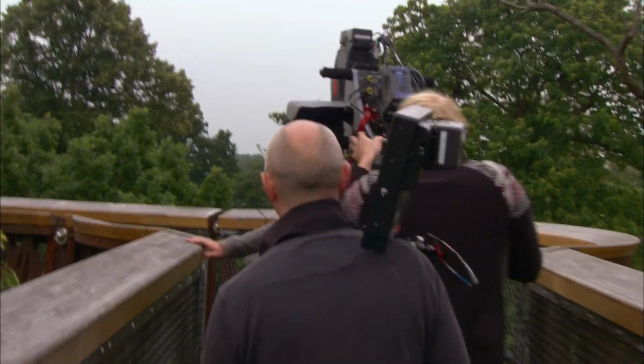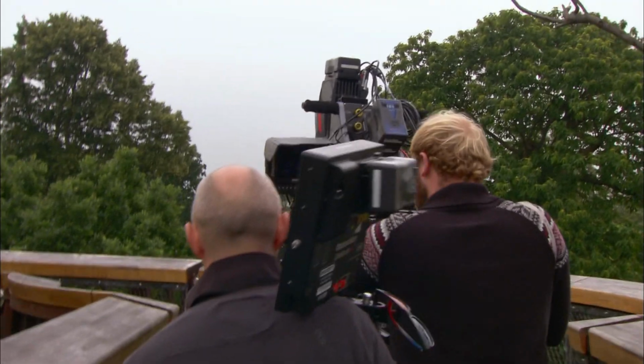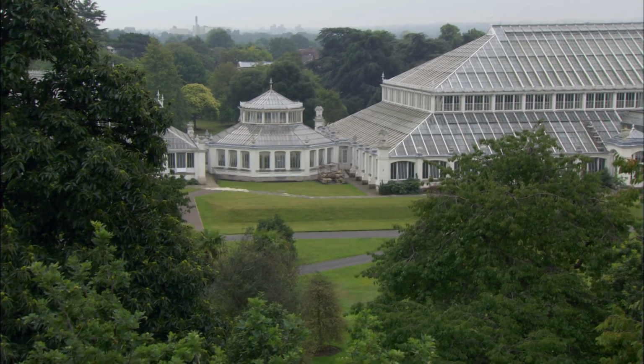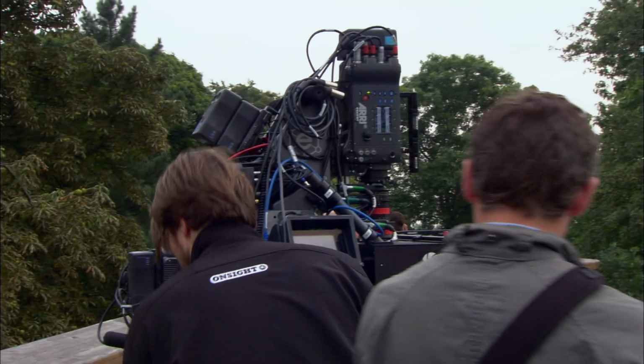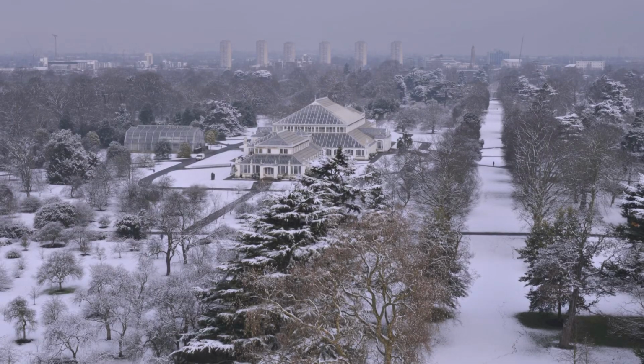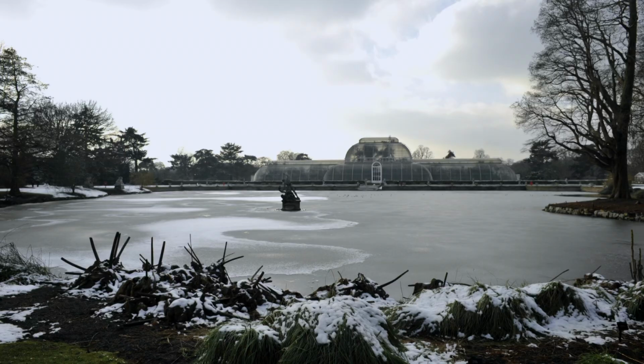Nothing happens in the 3D world without meticulous planning. What gets shot today will only take up a few seconds of screen time, but it's been 6 months in the making. It's winter in Kew. Our cameras over a year can show just how dramatic seasonal changes are.